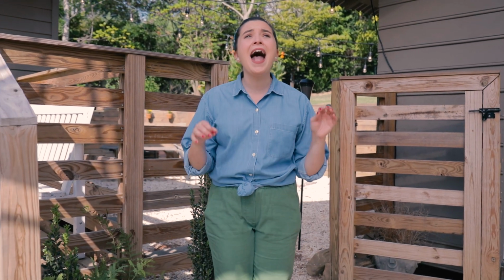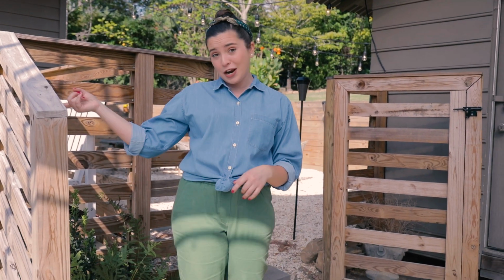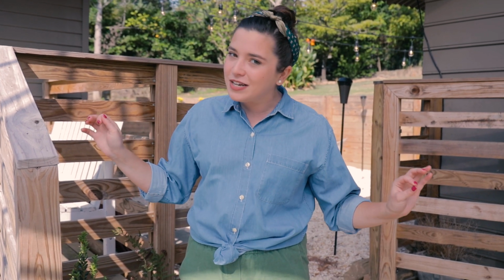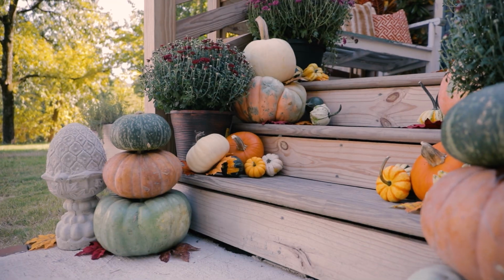Every fall, I have the best time decorating my porches for the season, but I always spend so much money doing it. This year though, I have done my research and I have found some really cool tips and tricks for still getting an Instagram-worthy pumpkin-lined porch on a budget.